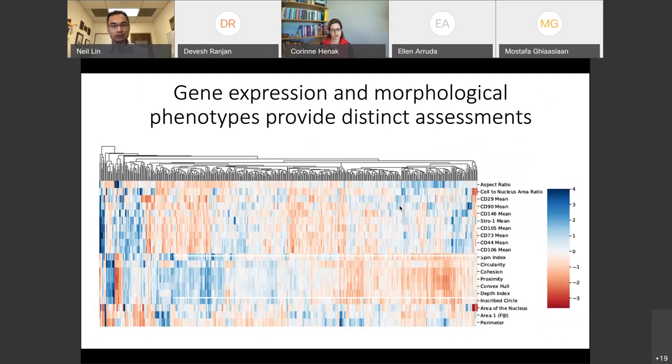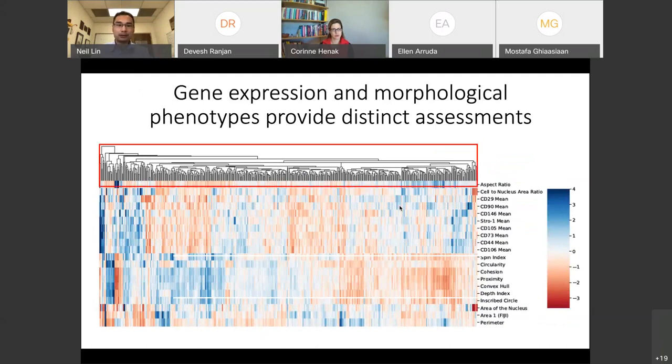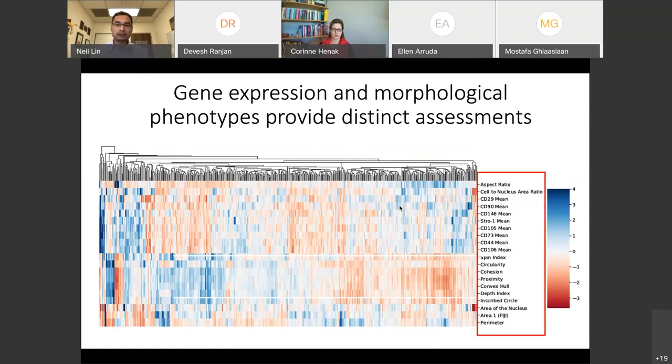I know that some of you are new to heat maps, so let me walk you through it. In this 2D heat map, the columns represent 500 cells. So basically you have 500 columns here, right? Each box is one cell. And on the vertical axis, these are the variables that we analyzed. For instance, you have the expression level of CD29, CD90, CD146, and then we also look at the spin index and circularity, so these are the morphology.